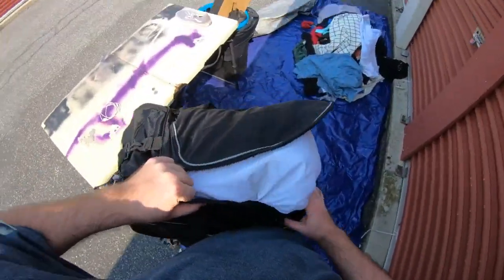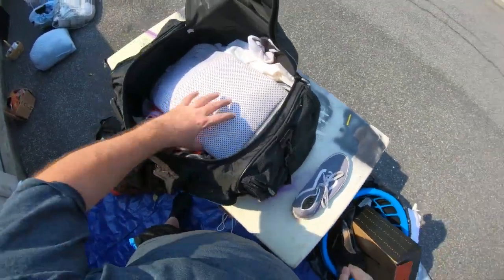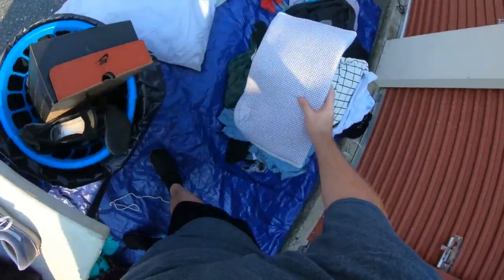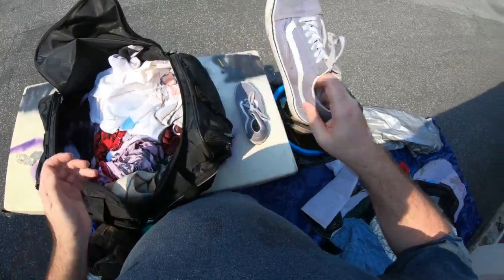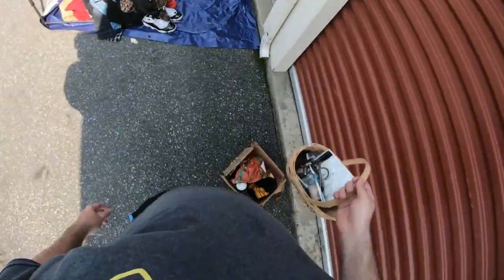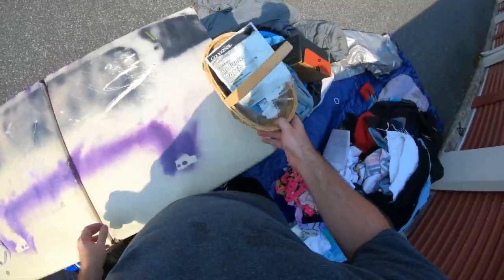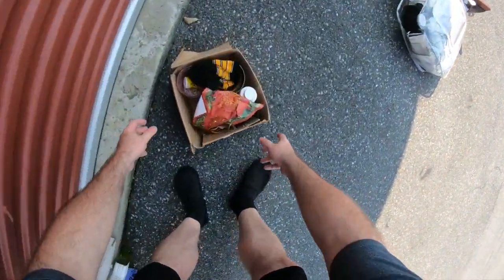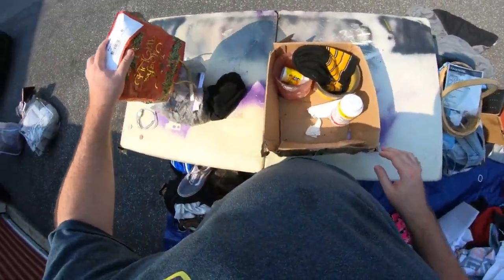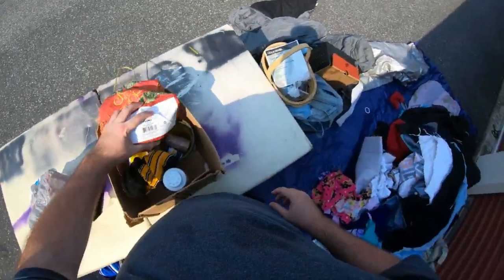Let's try this duffel bag. Okay, there's definitely a pillow in here, which we're gonna pitch. We're gonna put that on the throwaway side. Looks like a changing pad for a baby. We'll donate that. Oh, here's the other shoe. They're not in terrible condition. We might be able to clean those up. This is just all used makeup. And the basket's unraveling, so we'll pitch that. Foot powder. This whole box can get thrown away.